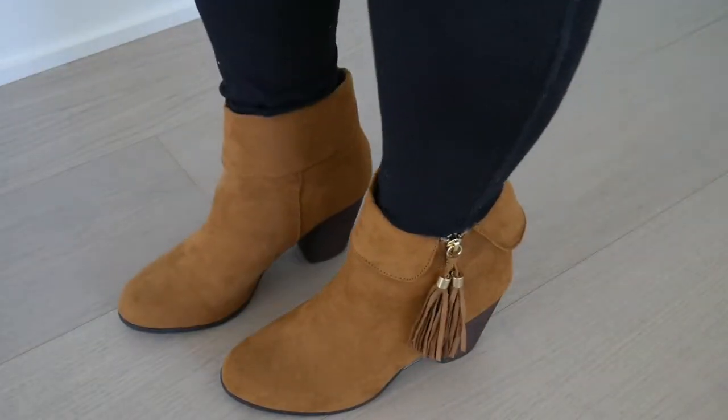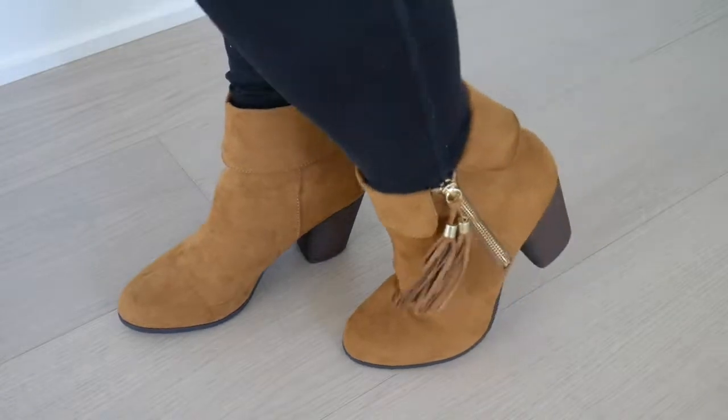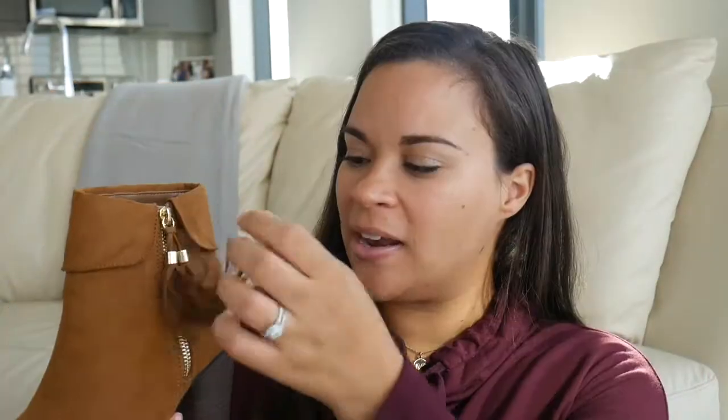It's that Cognac classic tan fall color that pretty much goes with all of my outfits, so I can wear it with everything. I love this little tassel detail right here. Usually I'm not into this style. I don't know if you want to call it like country or western or boho, I don't know what it's called, but I love these two little tassels.